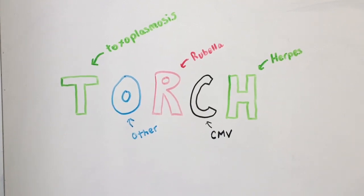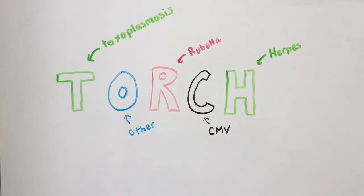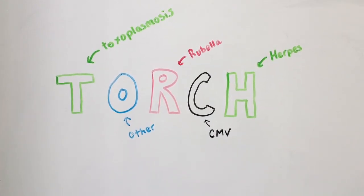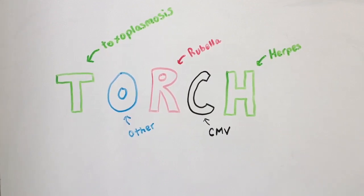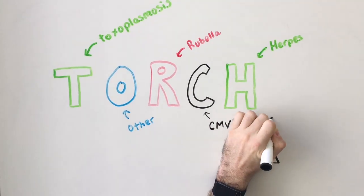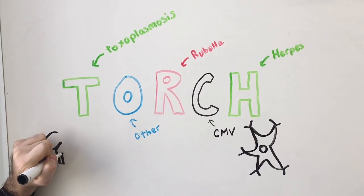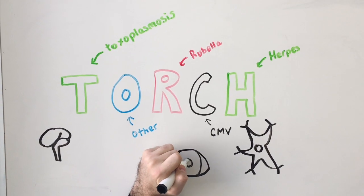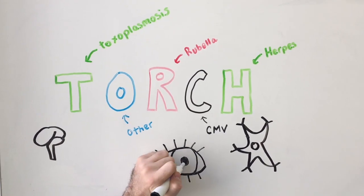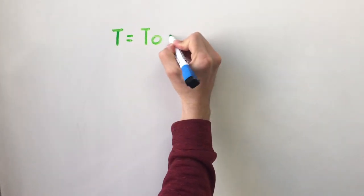So TORCH infections, or the TORCH complex, or TORCH syndrome, which are all terms used interchangeably, are referred to as vertically transmitted infections. In other words, they are infections caused by pathogens like viruses or bacteria that can be passed from mother to child during pregnancy or childbirth. These infections can cause a lot of problems with the fetus. Everything from congenital symptoms characterized by a variety of CNS, growth, cognitive, visual, and auditory deficits to fetal loss. Let's talk about each infection one by one.